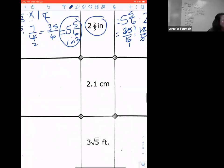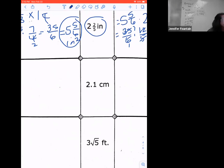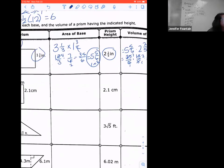Hey, should we need whites? I think we've got some, but I think somebody had gotten them somewhere.